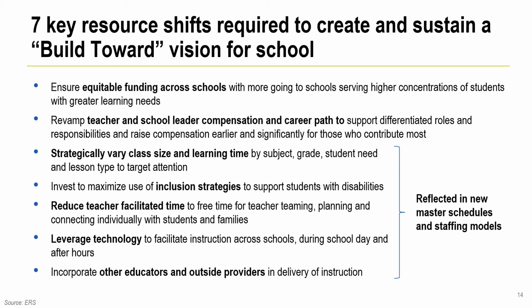The second big category is revamping teacher and school leader compensation paths. We cannot sustain differentiated roles for teachers where some teachers make significantly more without having other teachers make less or other educators make less, or changing the curve of compensation, if you understand what I mean, but changing the rate at which compensation moves or stops increasing. The third big area of resource shift is varying class size and learning time by subject, grade, and student need. And those things are embedded in longstanding patterns and contracts that make it hard to vary those or change them up. And we need to be paying attention to those kinds of things.